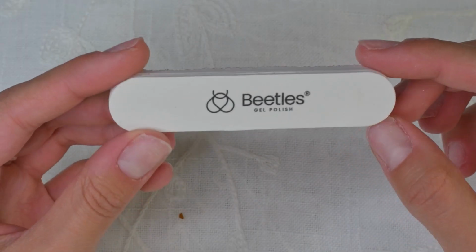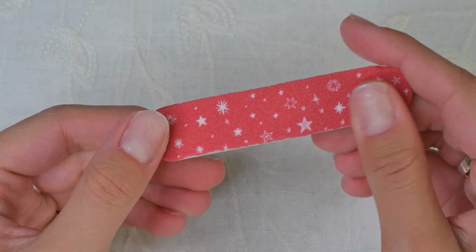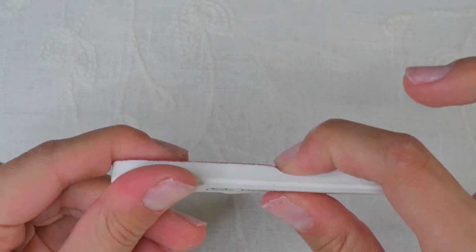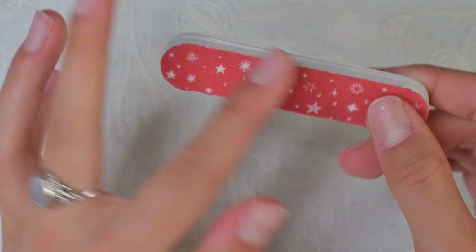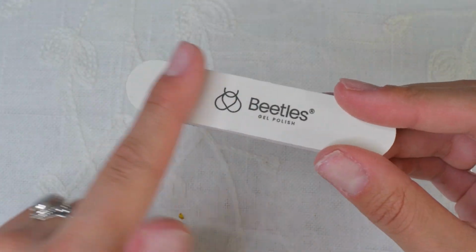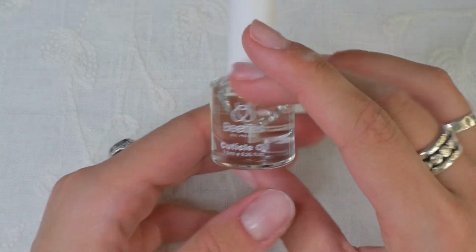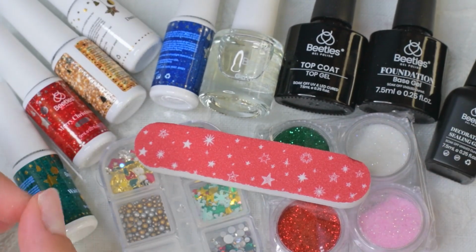One of the days was this little file that feels like a 120 grit on this side and then a 100 grit on this side, but the 100 grit side is spongy, almost like a buffer, but more rough than the wooden file side, which is a little interesting, but you get this buffer. And finally, you get a little cuticle oil. So that is everything that comes in this advent calendar.